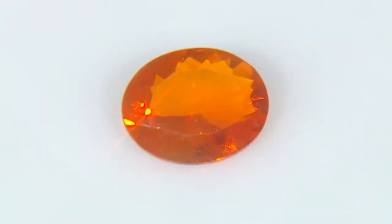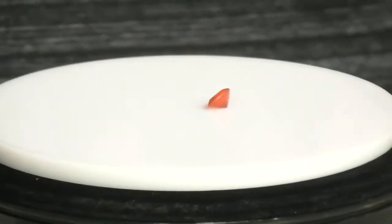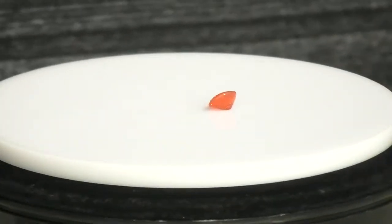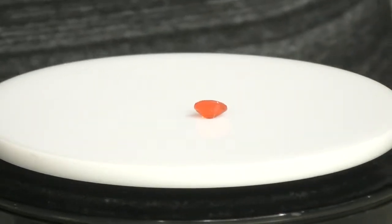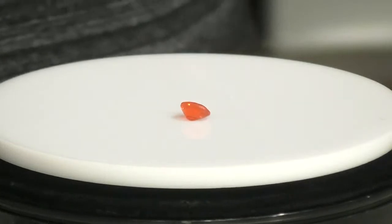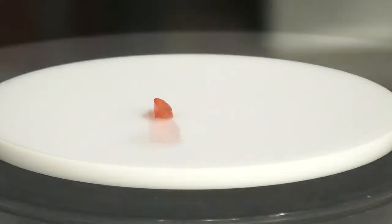Gotcha. So next we're going to go to Mexico. So we're still kind of in the Americas at this point. And now we have a Mexican fire opal. This is one that we were talking about, that you have that darker body color, but you don't have the play of color that you would see in Ethiopian, Australian, or Honduran. Still a beautiful body color. It's just a little bit different.